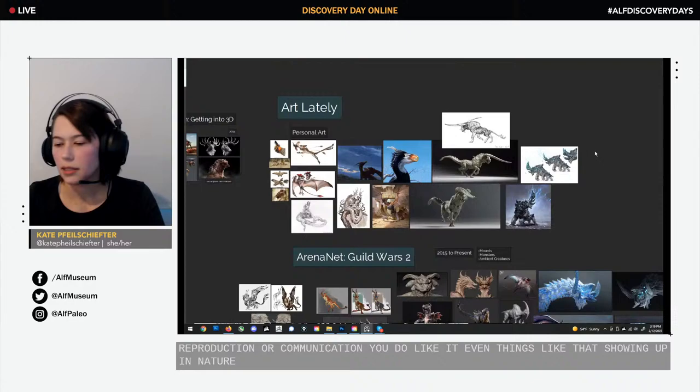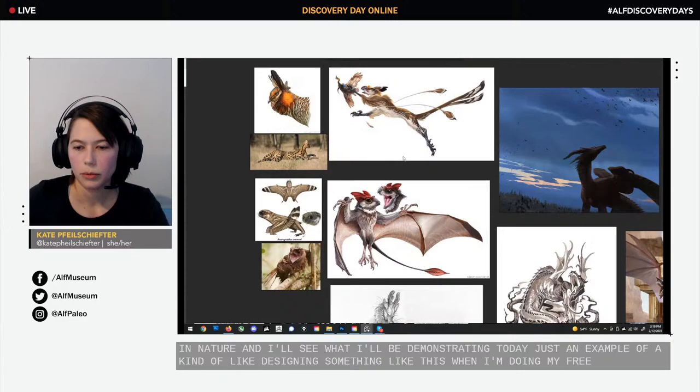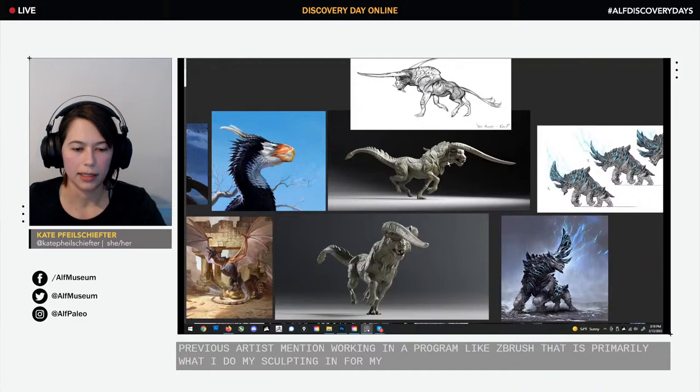And let's see, what I'll be demonstrating today is just an example of designing something like this. When I'm doing my 3D work, one of our previous artists mentioned working in a program like ZBrush. That is primarily what I do my sculpting in for my game art that I make for ArenaNet.